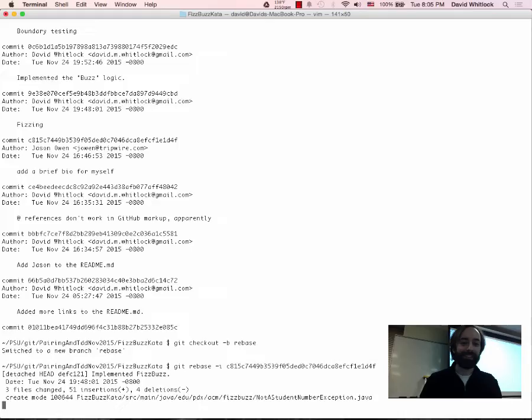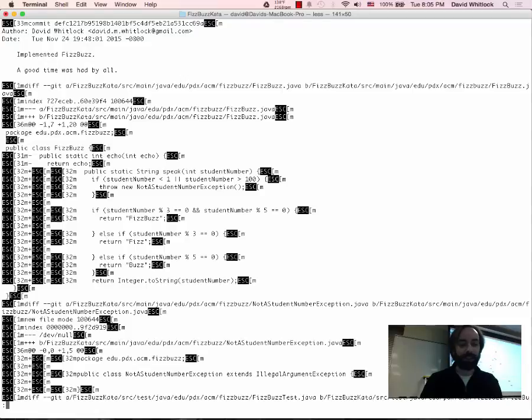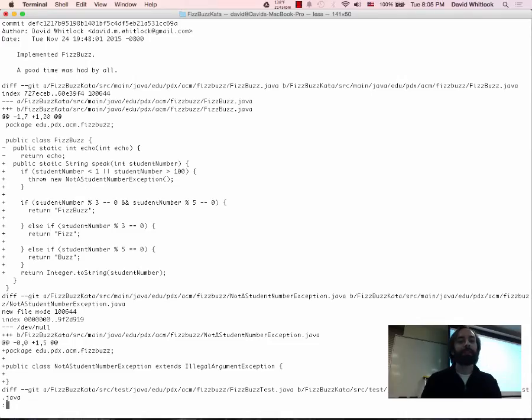All right. So now if we git show HEAD. Detached HEAD. So medieval. All right. Yep. Oh, jeez. Why does it do that? I don't know. Because your terminal, you should get a nicer terminal. So here's our commit. Here's the old, here's the new, and so this is on the FizzBuzz.java.